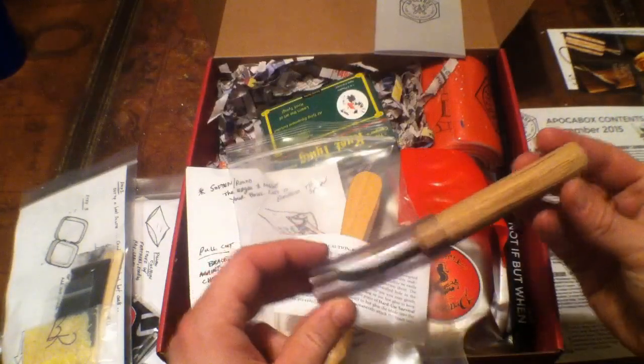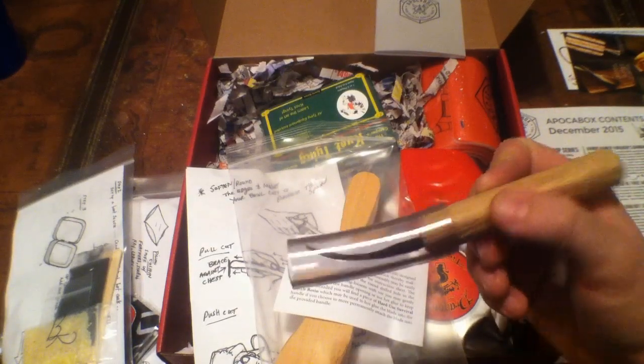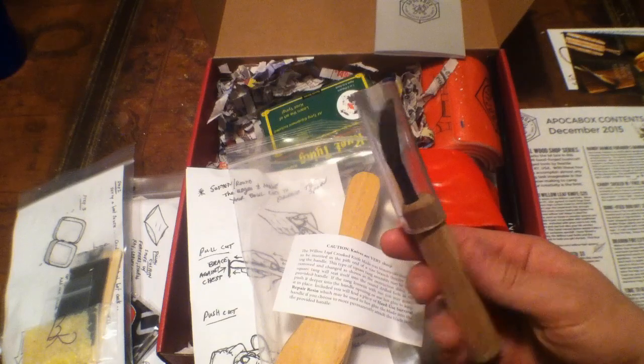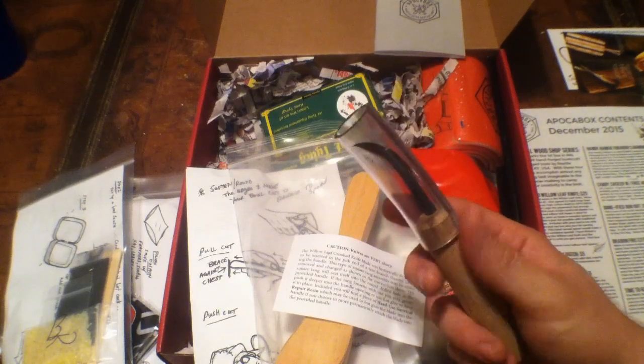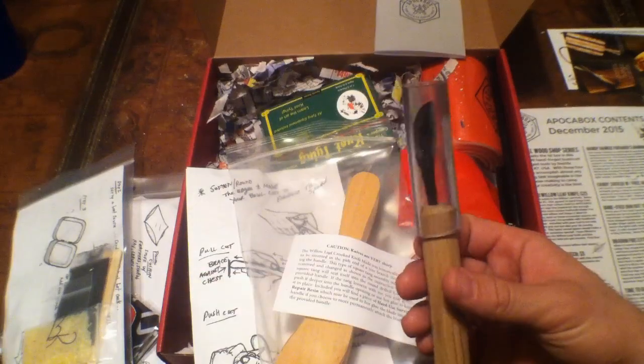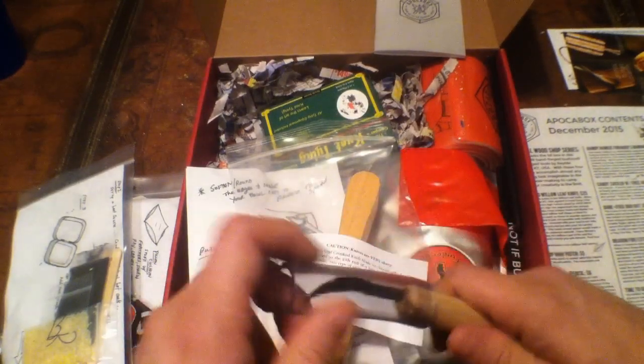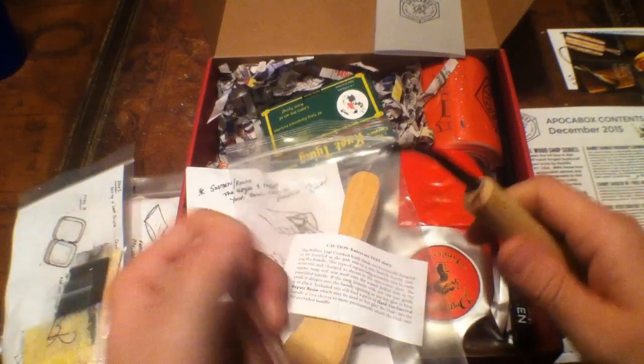Oh, that's really awesome. Alright, so that is the hand-forged knife, and that is made in America, guys. Y'all know I stress American-made products. I especially love things that are made by artisans and craftsmen. So, let me pop this off just a second, very carefully.